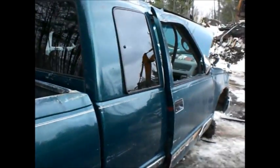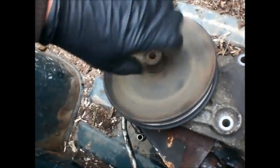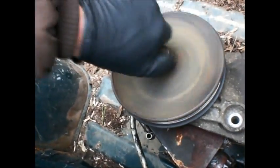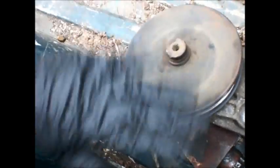Power steering pump pulley is mangled. So he's got one here in the junkyard. Another one. And the pump's missing. I walk around the back and there it is. Nice, smooth turning pulley. Of course, if it was made in China, it'd be wobbly.